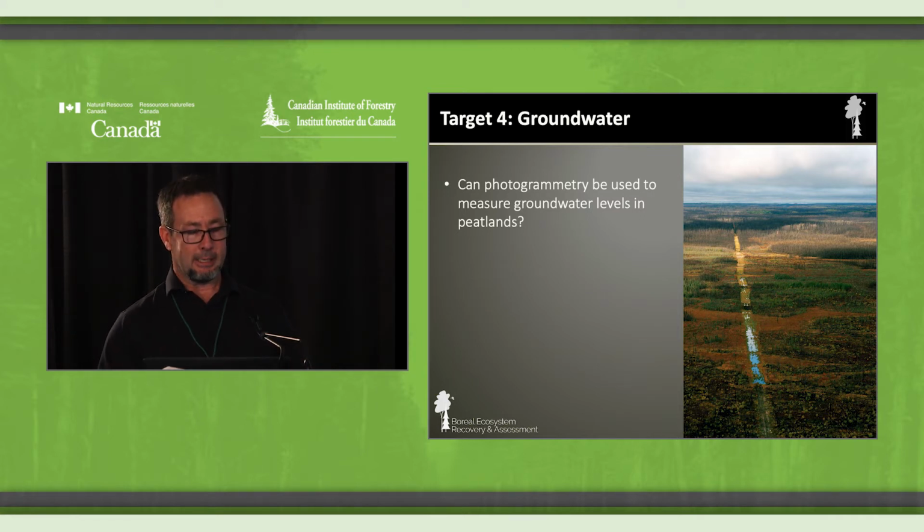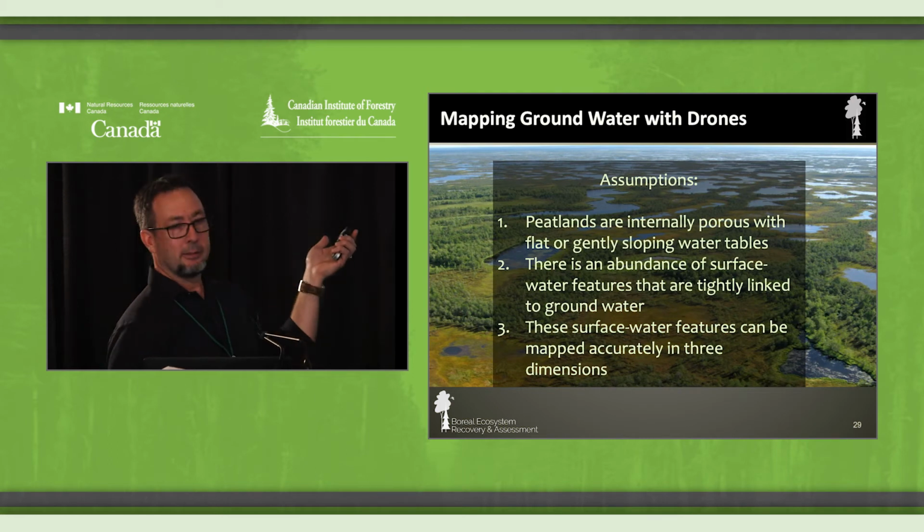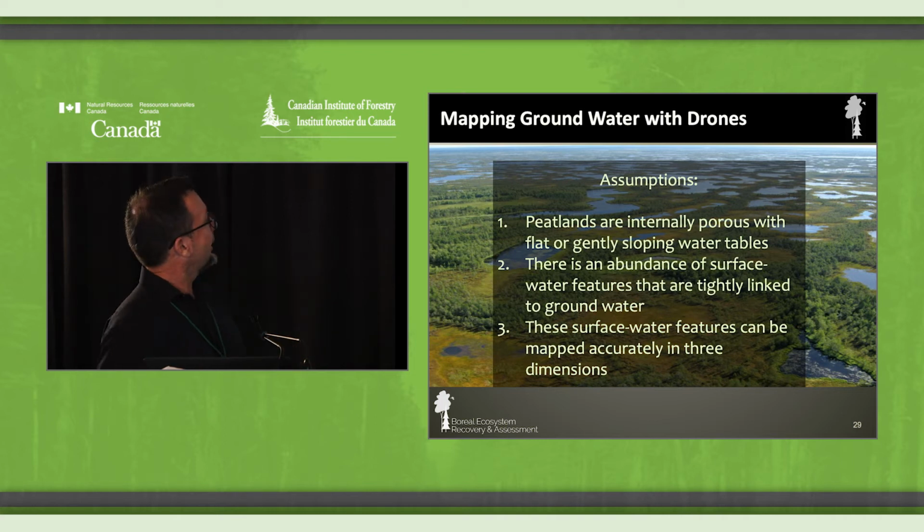We did this in peatlands, and this is a unique environment. This is what the boreal forest looks like. There's a lot of wetlands up there. And if you can make a few assumptions, then I think that this shows you how you can perform something with drones that you probably couldn't do with other types of remote sensing.